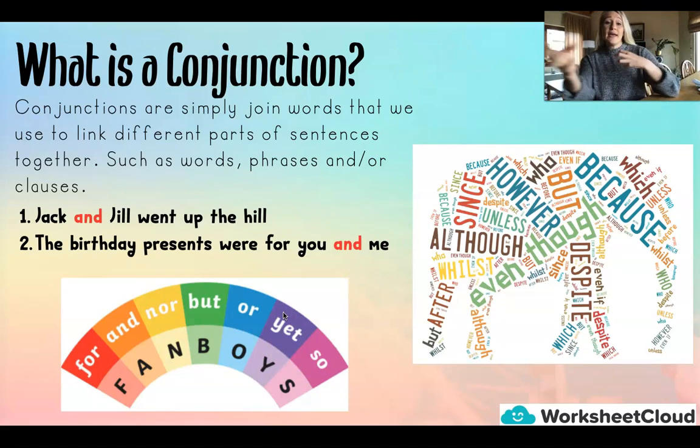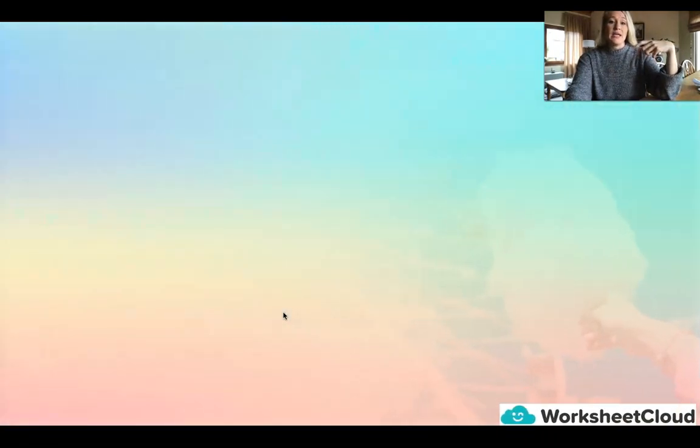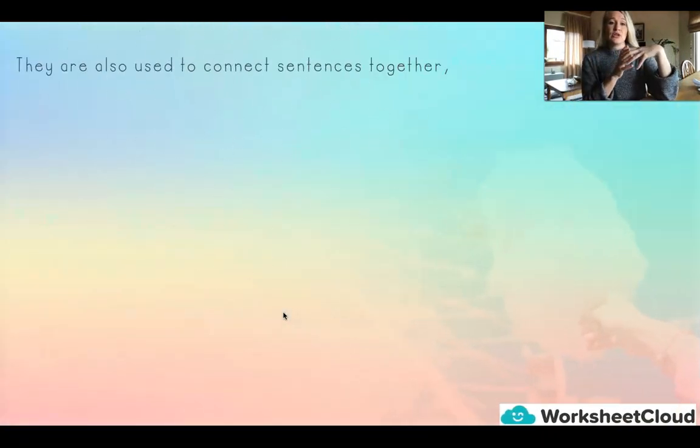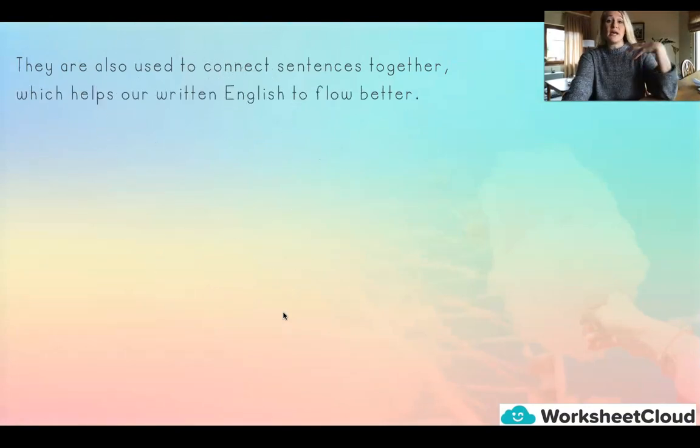Here, for example, is linking words. So Jack and Jill, the two of them, went up the hill. The birthday presents were for you and me. Okay, so that is an example of joining words together. Here we are going to look at joining sentences together, which helps our written English flow better.